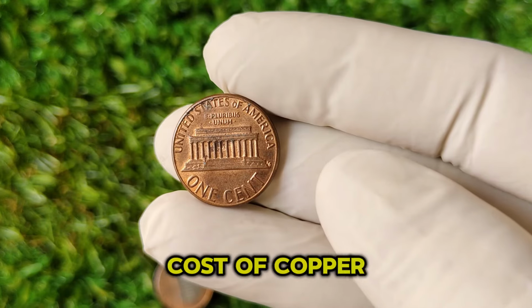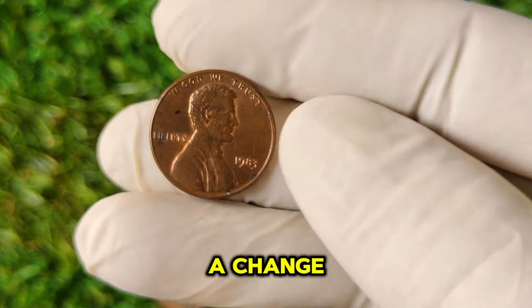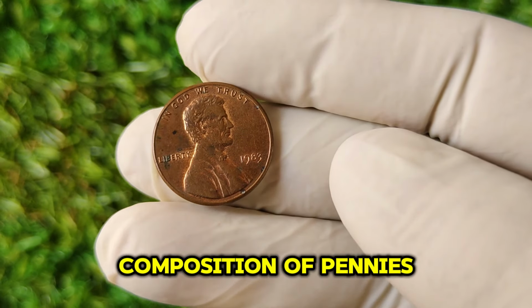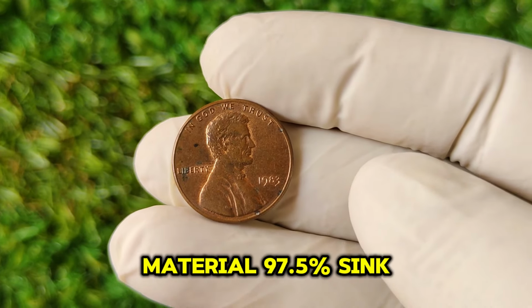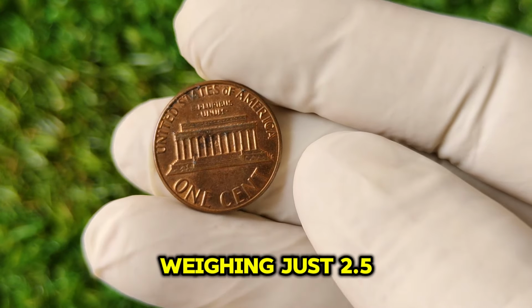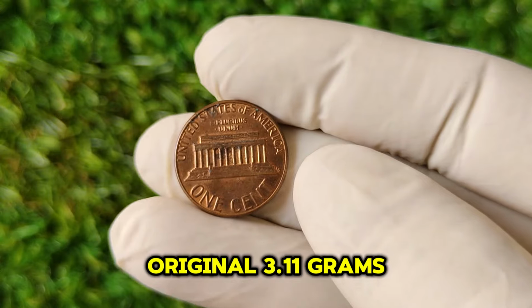However, the rising cost of copper forced the U.S. Mint to make a change. In the middle of 1982, they switched the composition of pennies to a cheaper material, 97.5% zinc with a thin copper plating, weighing just 2.5 grams instead of the original 3.11 grams.